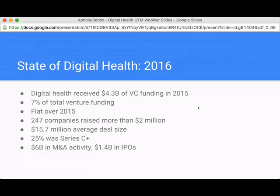2014 and 2015 had similar totals, but the headline is not that funding was flat. The headline is that digital health funding has skyrocketed, coming up from nowhere in the past 2 or 3 years. We got hundreds of companies raising significant amounts of money to test and validate ideas and bring them to market. We're starting to see deal sizes creeping up. We're starting to see more mature, later stage companies, later stage in funding rounds. We're starting to see more Series C plus, multiple venture funding rounds.